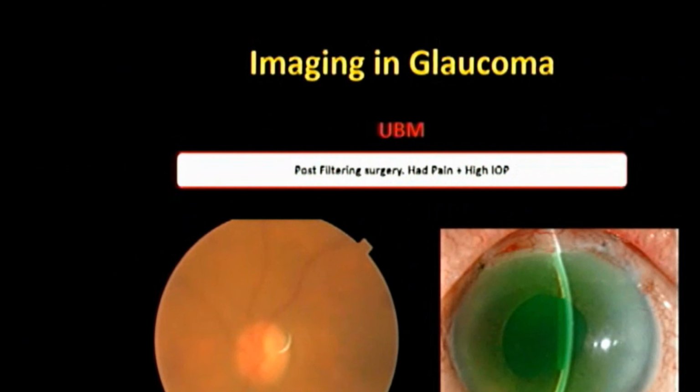Where is Ibrahim? Describe what's happening here. That's the anterior segment image, and that's the posterior pole. Post-filtering surgery, had pain and high IOP. I can see a flat AC, diffuse and uniform. The fundus photo shows the optic disc with a hazy view to the fundus.